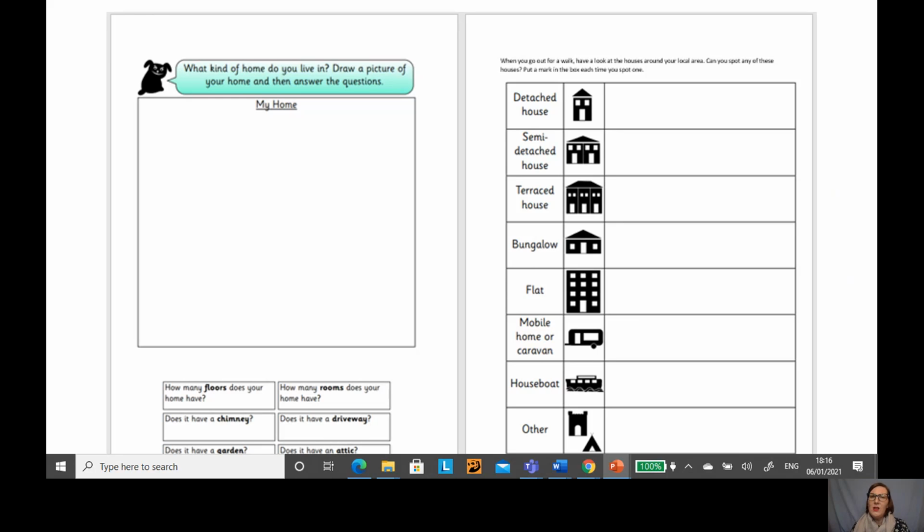Now, does your house have a chimney? I've got a chimney in my house because my house is very old. My house was built over 100 years ago. How old do you think your house is? And does your house have a chimney? Does your house have a driveway? A driveway is somewhere where you can park your car or a caravan. Do you have a driveway in your house?